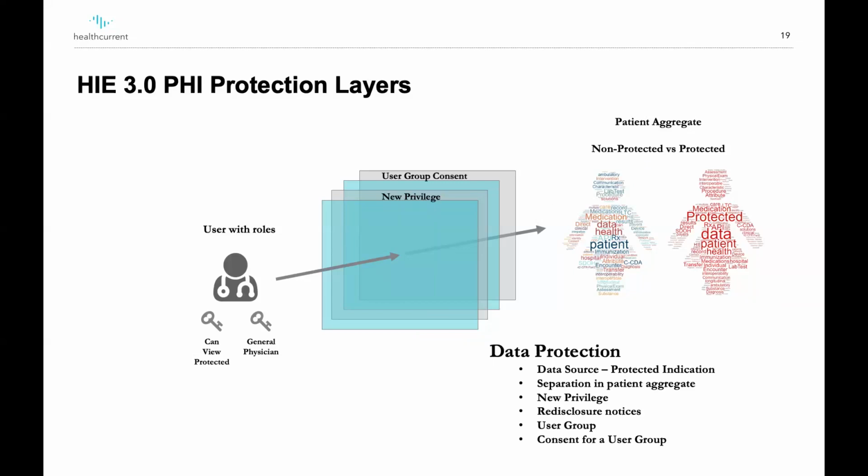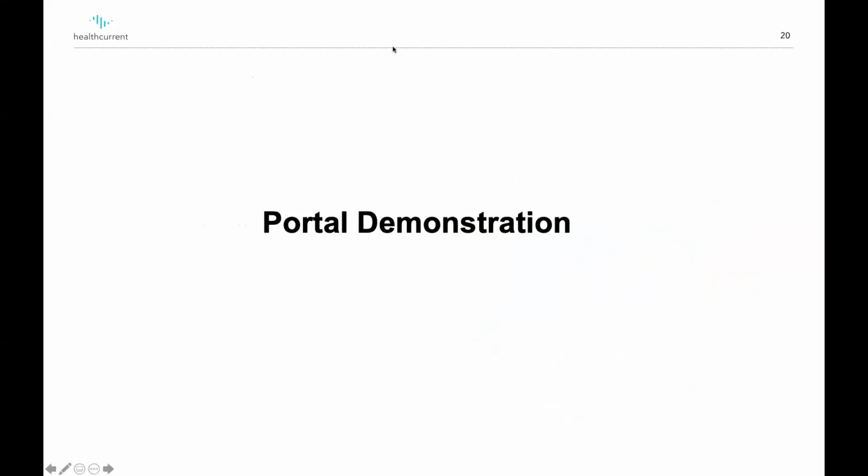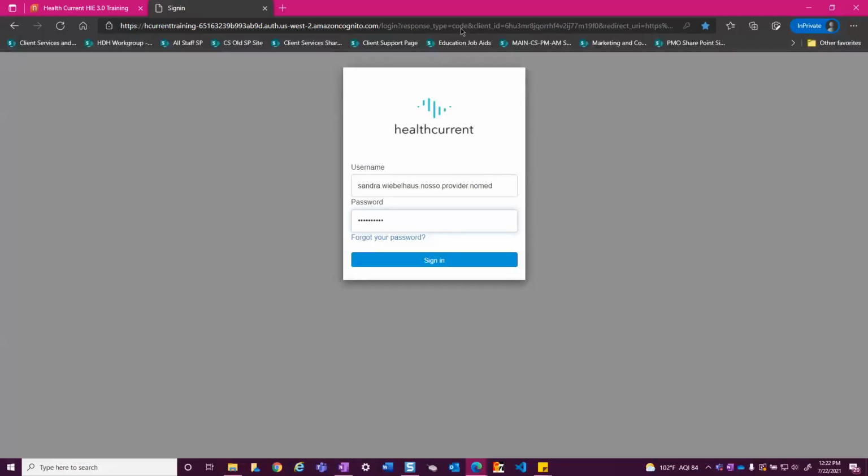So with that, we're going to go ahead and transition over to Sandra, so we can go ahead and go through our portal demonstration that's also going to include, so Sandra, if you want to go ahead and start sharing, that's also going to walk through our portal, as well as walk through consent management and some of our crisis or 42 CFR Part 2 information. Sandra? All right, can you see my screen?